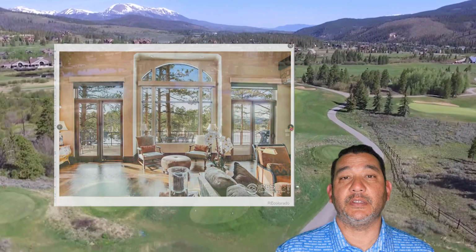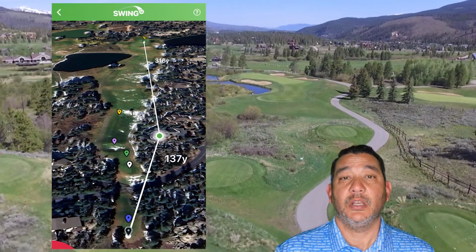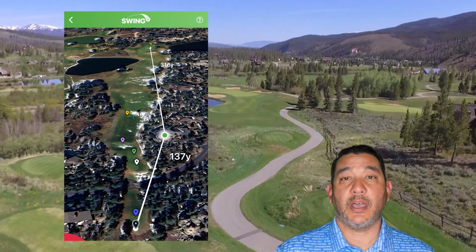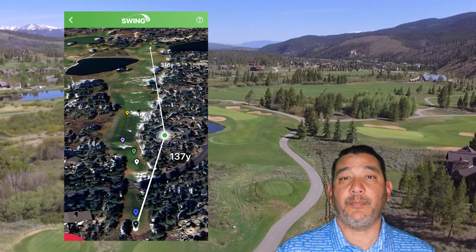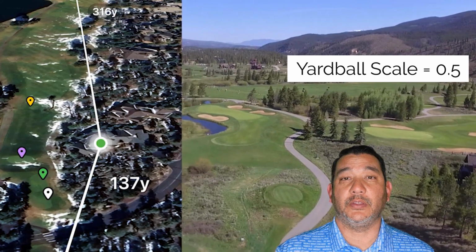Currently priced at $1,795,000, this secluded gem sits on the right side of the 14th tee box. Considering the maturity of the trees and the setback, I'll rate this a 4 on the yard ball scale.